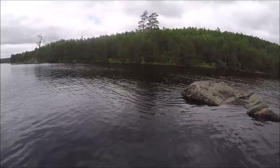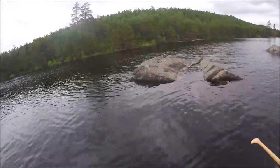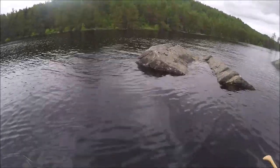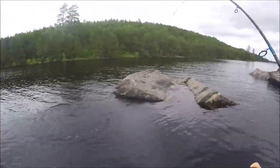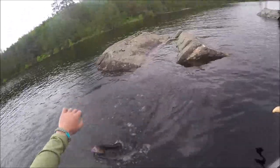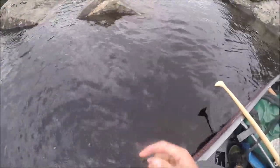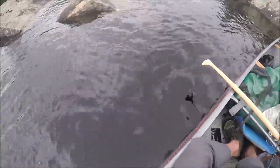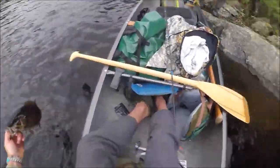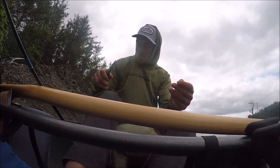Fish. First cast with the liquid leech. And it is a smallie. Well, they gotta eat too. Come on. Nice. Simple as that.